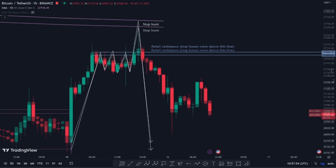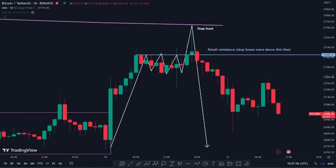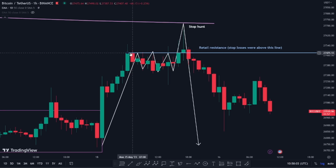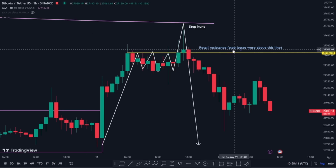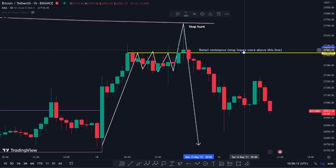All right, now if you notice here, we were saying that London needed to hold in this zone over here. They did. That's perfect. And they set this retail resistance trend line, okay? Is this one that you have marked? Let me mark it in yellow so you can see it better. Okay, that one there. So that's your retail resistance line. And you know that the retail, if they are going to position in shorts, they're going to place their stop losses right above this resistance line, okay?